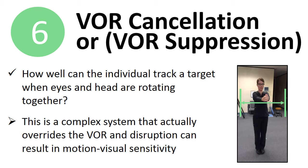The VOR Cancellation or VOR suppression test assesses how well the individual can track a target when the eyes and head are moving together. Traditionally, this test has been known as a cerebellar test, when the examiner would look whether the eyes can perform adequate pursuit while the head and eyes are rotating together. When they cannot, the examiner will observe corrective saccades, what looks more like a nystagmus, as they attempt to perform this test. Following concussion or mild head trauma, the subject can often perform this test without abnormal eye movements. However, it has been found to have a notable provocation of symptoms, and in some cases they may lose their balance if they perform this test in standing.